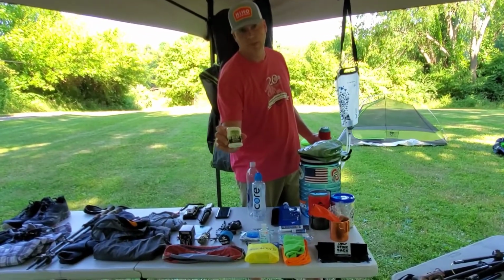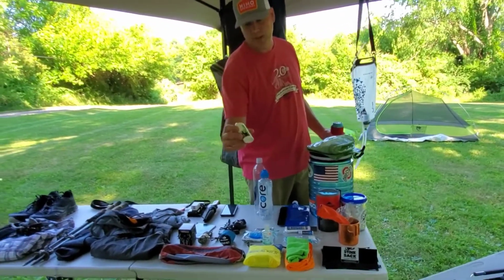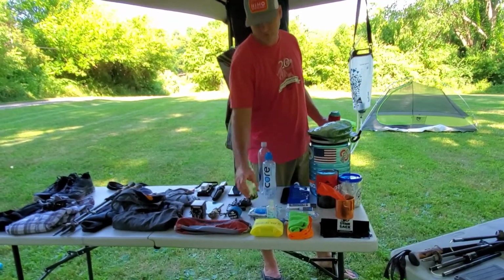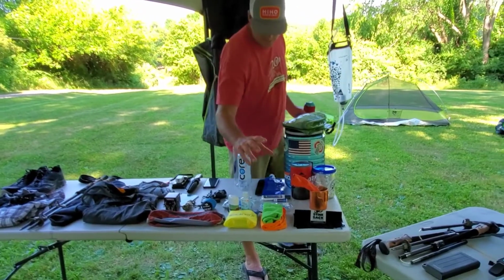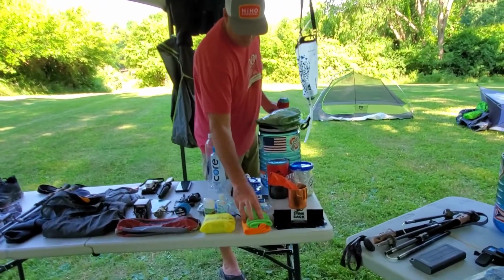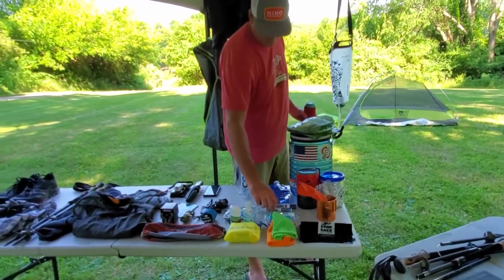Anti-chafe. I've been hearing a lot of positive things about bringing anti-chafe. I've never had an issue on trail, but I heard if you do have an issue, it's a nightmare. A couple different towels, toothpaste, toothbrush.